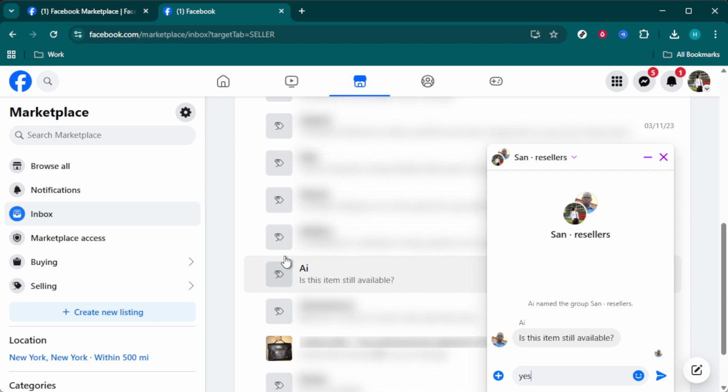And that's it. By following these steps, you'll be able to quickly and effectively respond to messages on Facebook Marketplace. Whether you're answering questions or securing the sale, these basic moves help ensure a smooth communication flow, making your buying or selling experience on the platform a positive one.